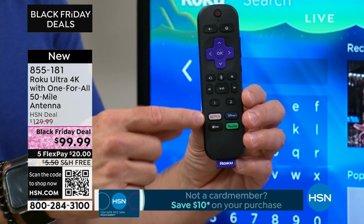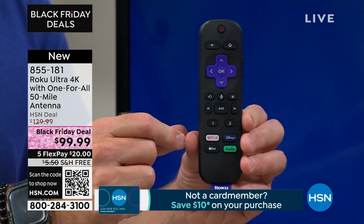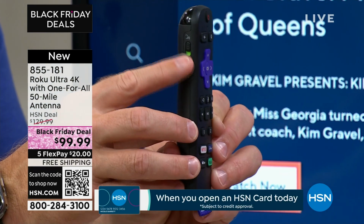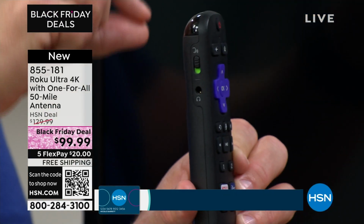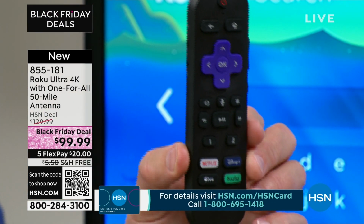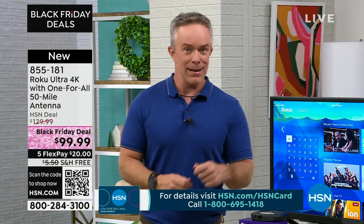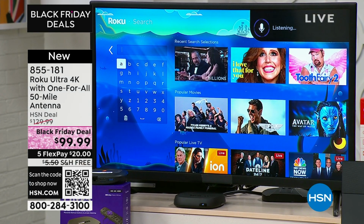It has shortcut buttons. It has customizable shortcut buttons. Number one is HSN on mine. So boom, I hit that number one, and it takes me right to my favorite show, which is great. And then you'll notice it has this little green button on the side. This green button, I can turn on and off. What does that allow me to do? I don't even have to have the remote in my hand. So say the remote's down on the coffee table, or I'm in the kitchen. I can be like, hey, Roku, find Yellowstone.